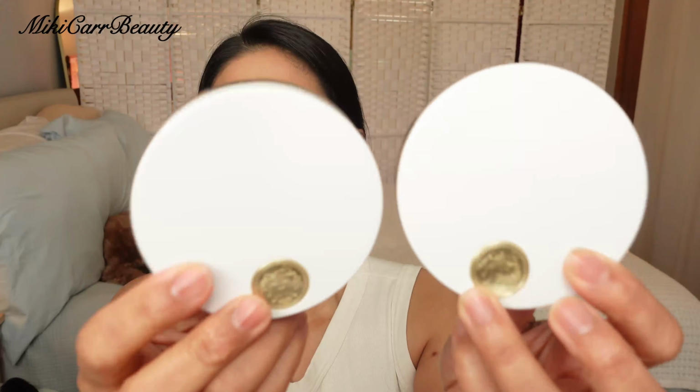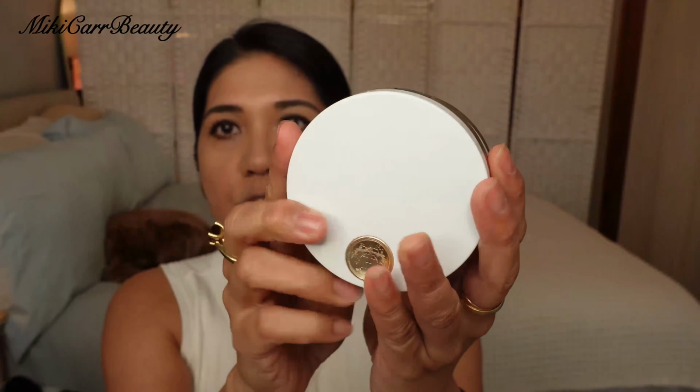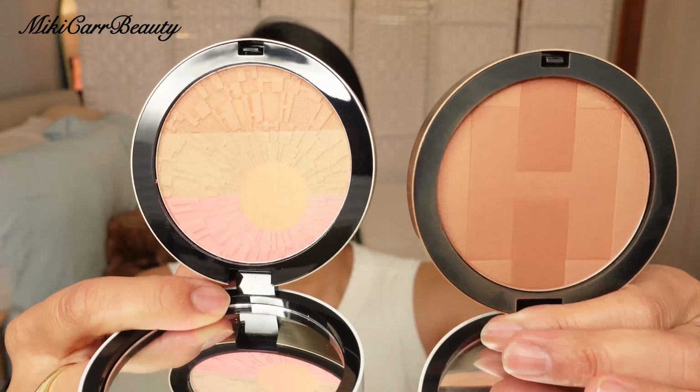So I was really excited to try this formula because this bronzer has been the most blurring bronzer in my collection. The size is the same in terms of the packaging. So you get the classic Hermès circle. It's the same size. It says 0.63 ounces of product. I'll show this to you side by side because this is the only Hermès powder product I have. So this is the comparison.